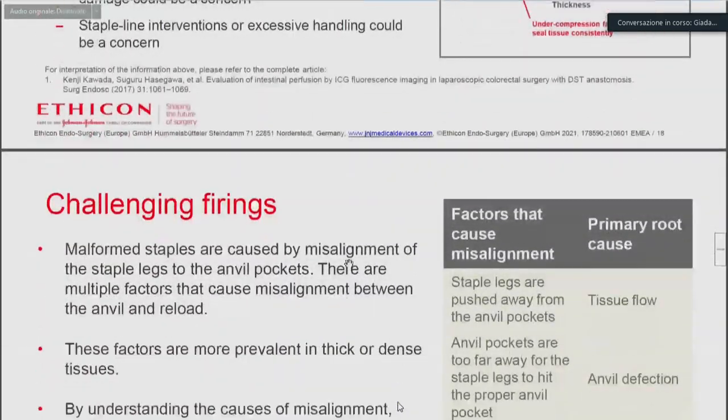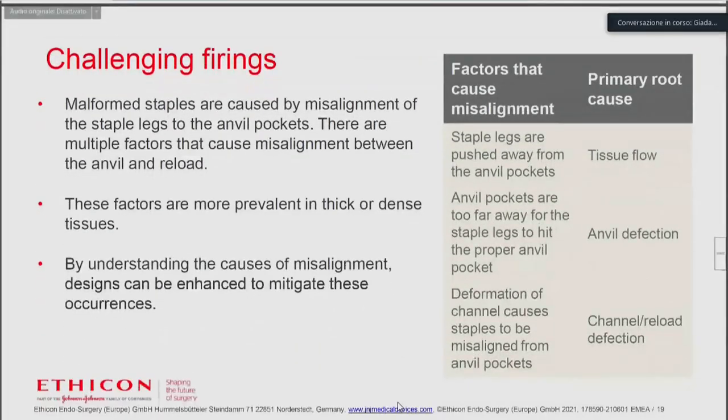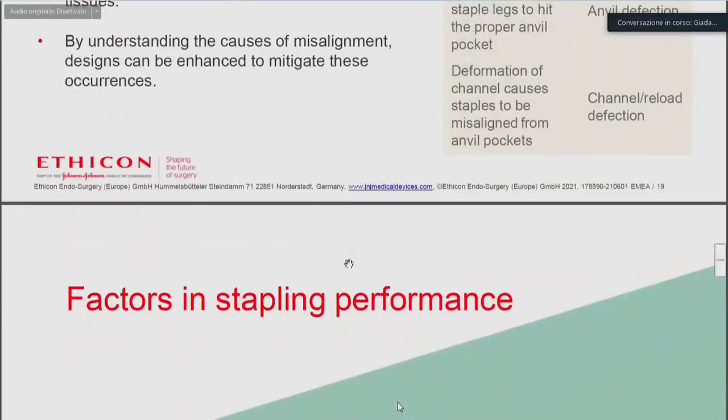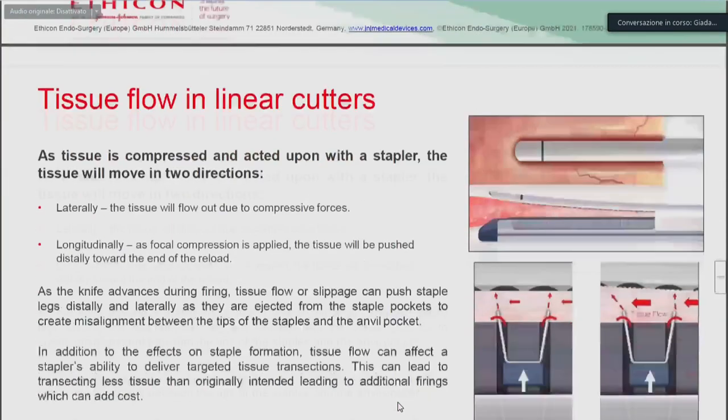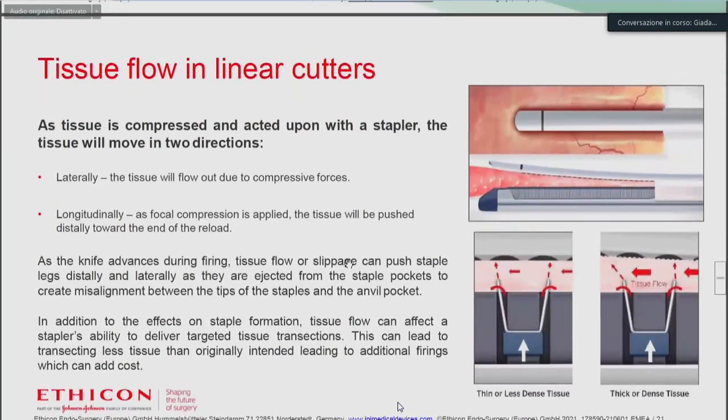So I would skip this slide that remarks the same elements, and I would go on to another element that has been strengthened once more in the newer technology, that is the tissue control. Because as you know, when you use an endocutter, you could experience a tissue flow longitudinally or laterally.